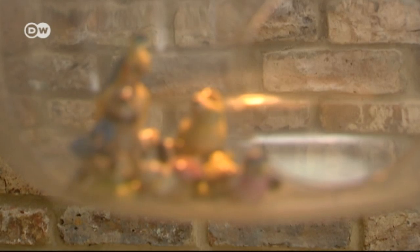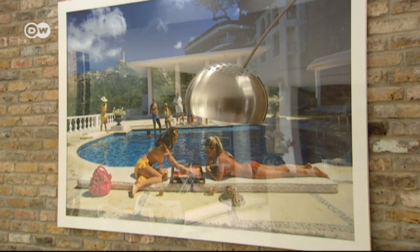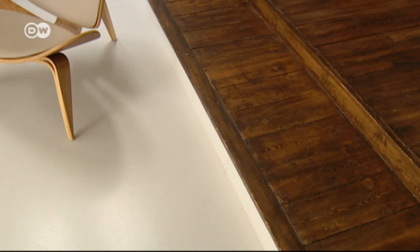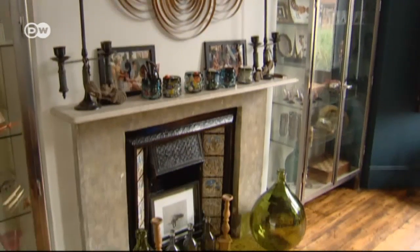Where it made sense, the architects held on to the old and juxtaposed it with the new, creating a visual contrast. The bricks are old, and the waxed concrete floor is a modern counterpiece to the original wooden floorboards.